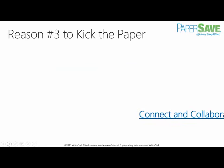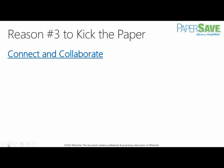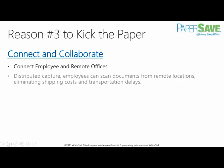Reason number three to kick that paper habit is to really allow people to connect and collaborate with each other. We're going to connect people from remote offices or home offices to processes with the workflow. We're also going to connect them to information. And information, whether they need to retrieve it on demand, so instead of having to pick up the phone and call the finance department, ask them to copy something and send it to them, or it's also going to allow them to participate and add content into the workflow.